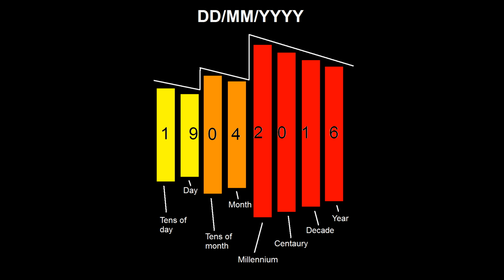The elements themselves are in ascending order from smallest to largest, however the digits within each element are in descending order from largest to smallest. If we go in order from left to right, it goes tens of day, which is not the smallest or the largest digit, then it goes down to day, which is the smallest digit, then up to tens of month, which is bigger than what we started on, then down to month, then up to millennium, which is the biggest digit, then down to century, then down to decade, then down to year. The smallest digit is second and the biggest digit is somewhere in the middle. This is why the day-month-year format is the least logical out of the three.